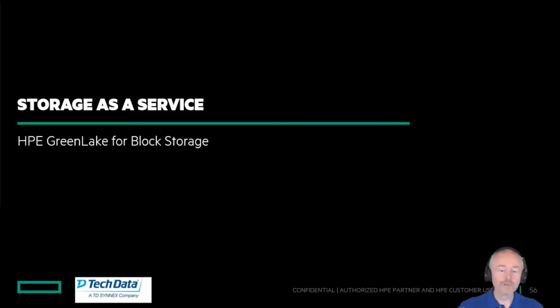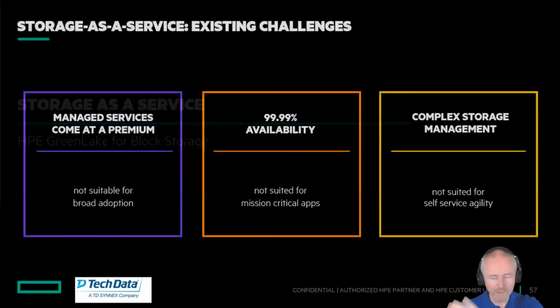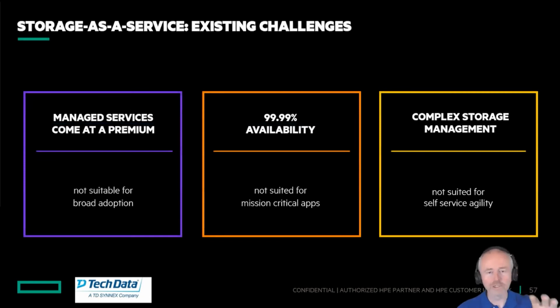But for that, of course, you need to get started with DSCC, with GLCP, with GreenLake cloud portal, of course, right? But this is announced. By the way, I'm not going to dive into the details. This will be another session.